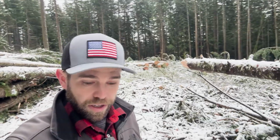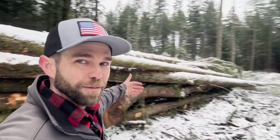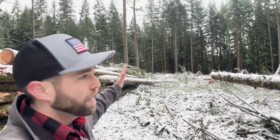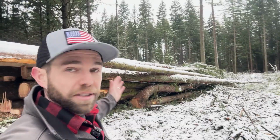So I'm sure you can tell from the video, but this is obviously where all the cutting's been taking place. I'm standing next to some log piles, but right now I'm standing at about where the forest started. Two days ago, I couldn't see 10 feet past where I'm standing now. So it makes the property look massive. What do you say we go for a little hike with Jesse to the backside of the property?